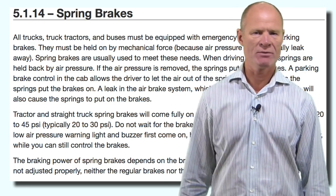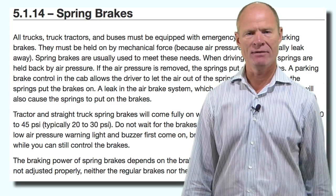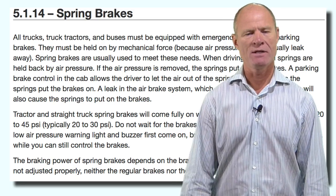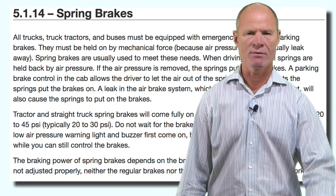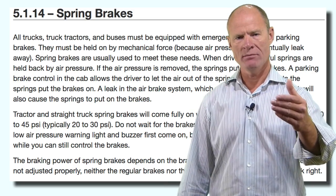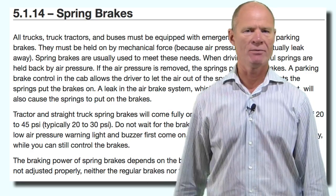If the air pressure drops too low, between 20 and 45 pounds, the springs will activate automatically, expand, and apply the brakes. And we like to have the steer tires for steering, so spring brakes are not on the steer axles. Rather, they're on the back of the vehicle. So they're used for parking most of the time, and they're also used for emergency brakes in the event that the air pressure drops too low.